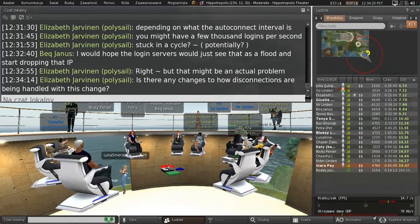No, we didn't change disconnect. We only changed the login.